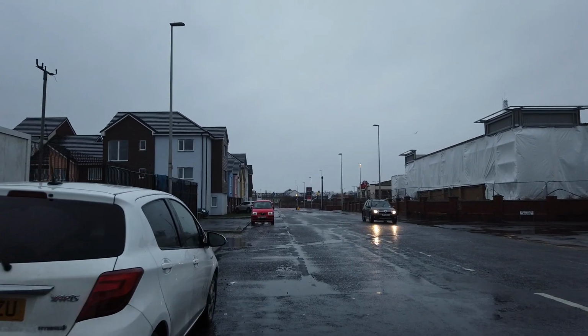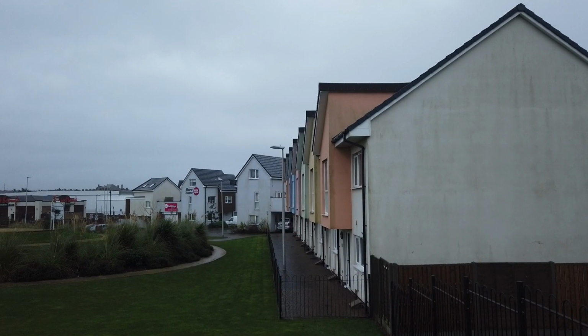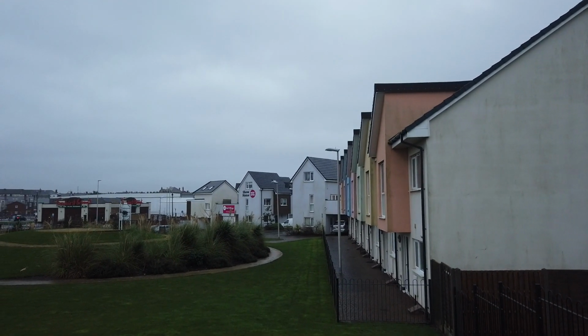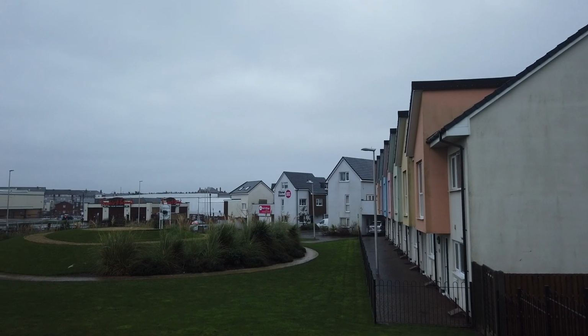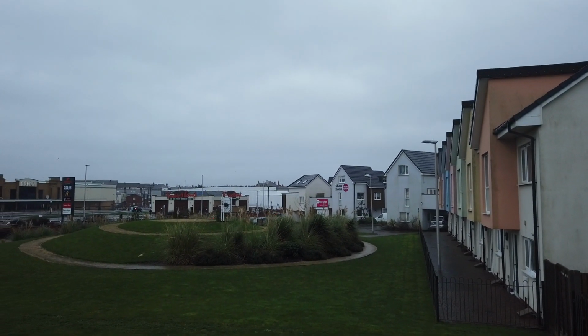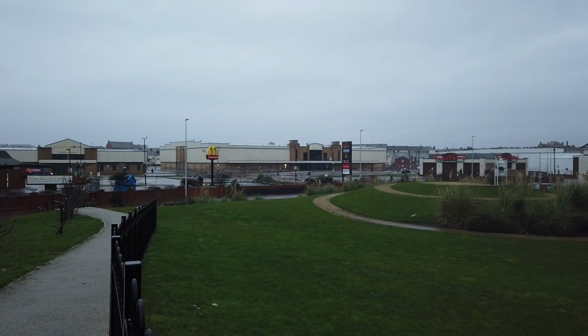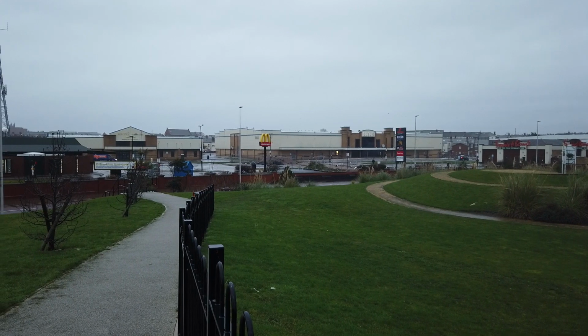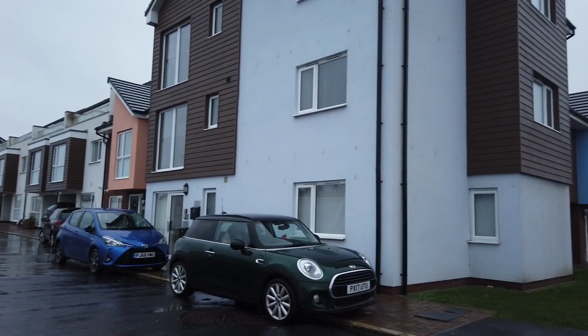Someone did ask me to have a look around there, so I'll do. Okay, so we're now looking at the new Foxhole Village development, which is actually being built on the site of the old Illuminations depot. And it's just across the road from the Odeon Cinema, and we've got a Frankie and Benny's there, we've got McDonald's and a Bannatyne's gym. Funny how they have a gym right next to the McDonald's, so you can work off the Big Mac.